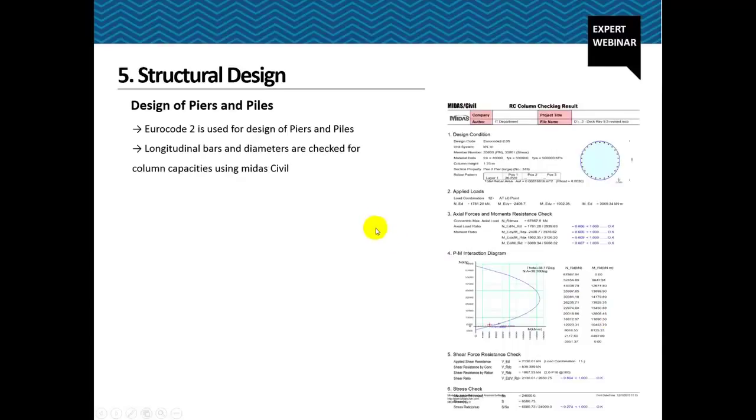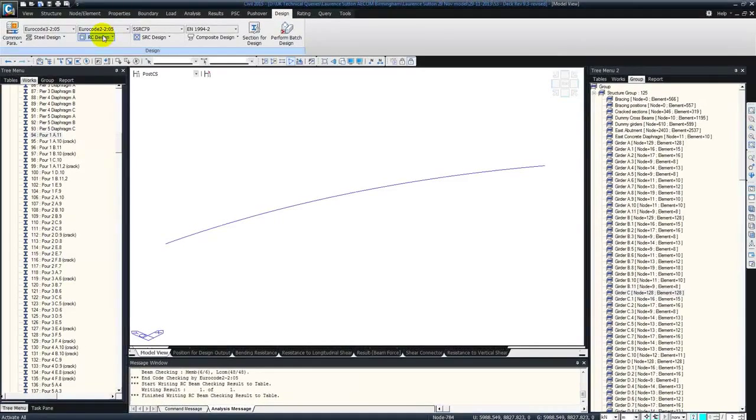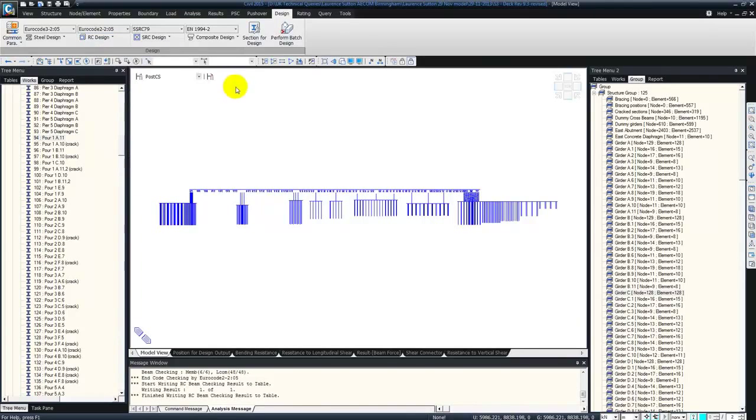Pier and pile design: because we had everything in the same model, we could extract the same combination for both our superstructure as well as substructure design. So just to give an example of how we did it in the software, again for Eurocode 2 we use the inbuilt feature for column checking. We could extract the MN interaction curves and also do a combined axial bending capacity check for columns.